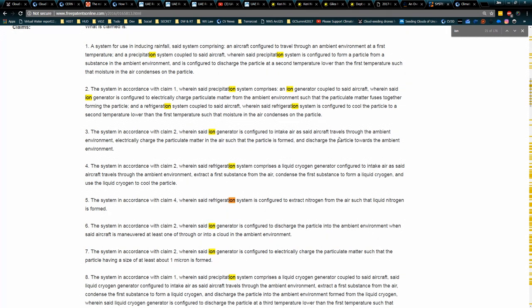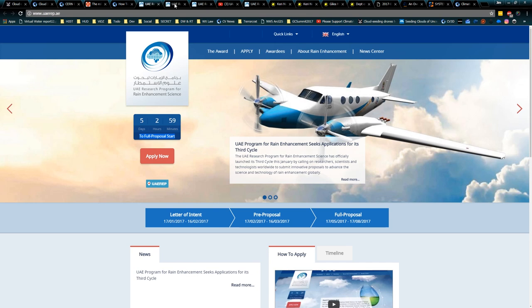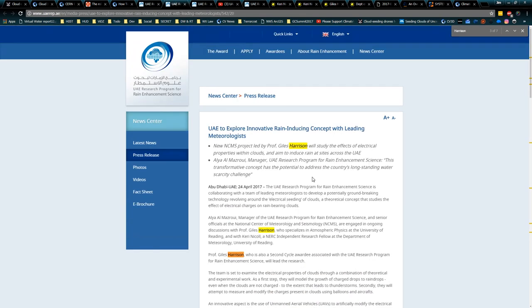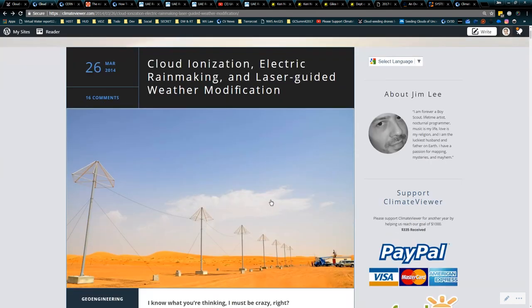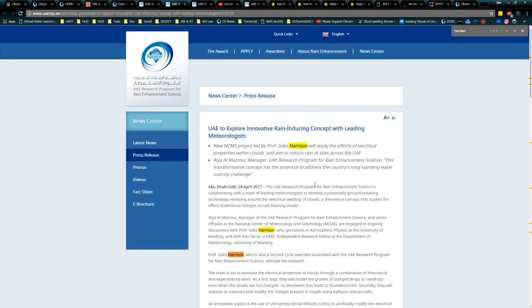Same thing jet engines do all damn day long. Only difference is this refrigeration system comprises a liquid cryogen generator. So a liquid cryogen generator with an ion generator on a drone, and they admit it in public. I think we have come a long way since I mentioned cloud ionization for the first time back in 2012, and I really still have never heard anybody talk about any of this cloud ionization technology. But I guess now you're going to have to, because it is going to be front page news.